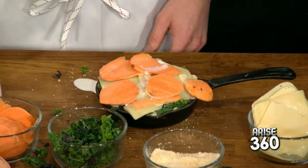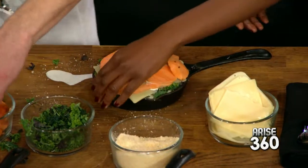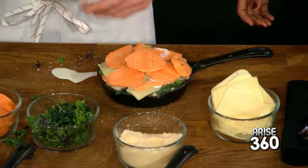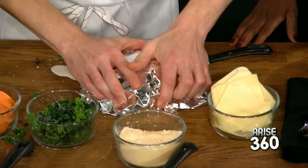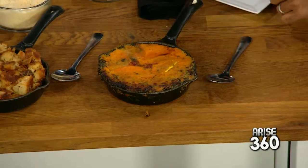How long do we have to put this in the oven for? Well, what we're going to do now is cover it with a little bit of tin foil. We want just a couple more potatoes, so it's nice and covered like that. You can put it in your oven for 30 minutes at about 400 degrees. Then 15 more minutes with the foil off, so you get a nice brown char on top.